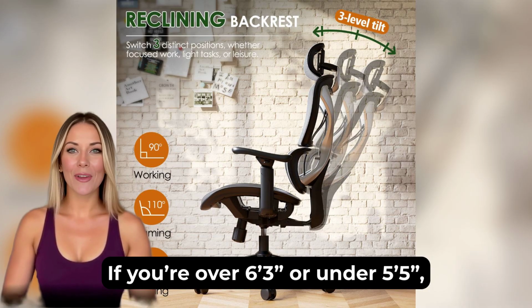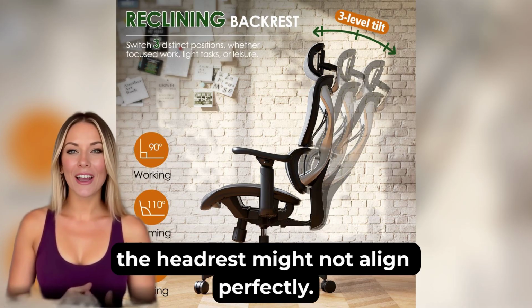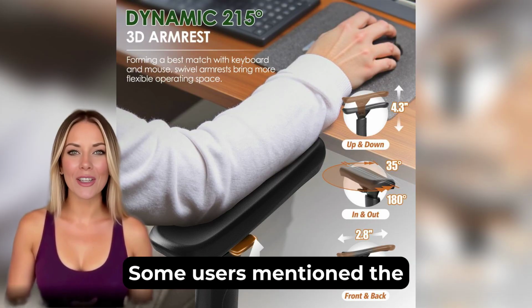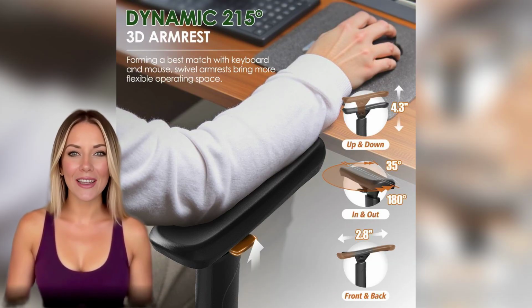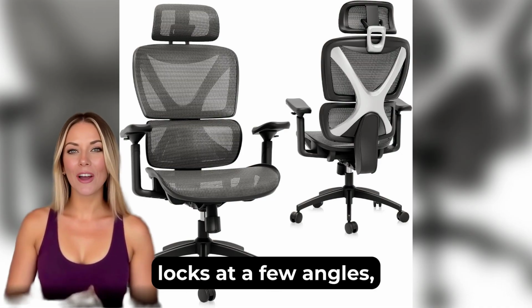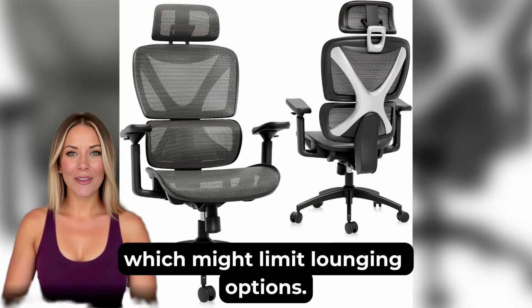If you're over 6'3" or under 5'5", the headrest might not align perfectly. Some users mentioned the seat cushion could be thicker for extra comfort during marathon sessions. Also, the tilt mechanism only locks at a few angles, which might limit lounging options.